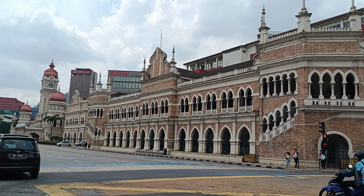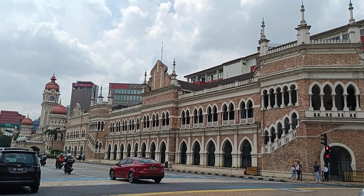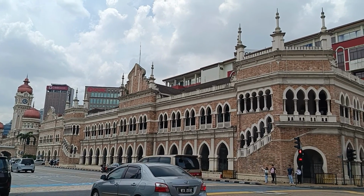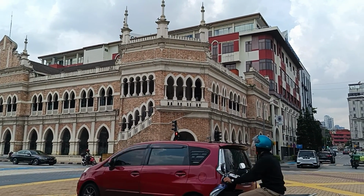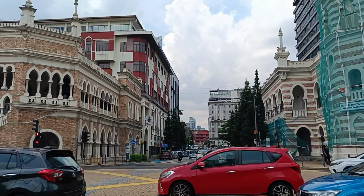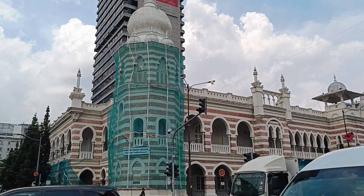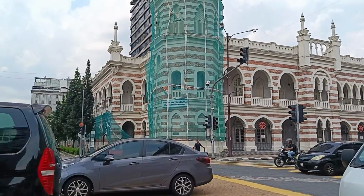The old General Post Office, and down further was the old City Hall. There was a theatre in there for a while, and it was used as other government offices at one time. The courts were in this building at one time as well. This building over here is now used as the National Textiles Museum.